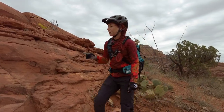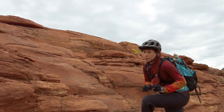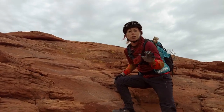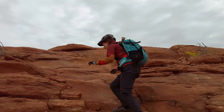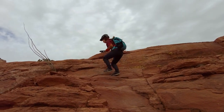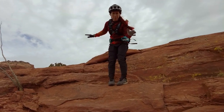This first section is not only super steep, but it's also off camber. So brake modulation once again comes into play, and something that I call pressure control. Pressure control, I'm gonna link a video for you right here, is controlling the traction on your wheels. I'm gonna come down because of the wind, but I think you saw how steep it is, right?